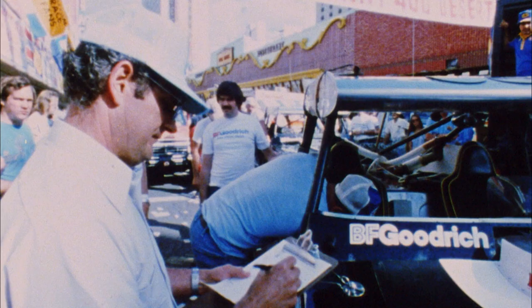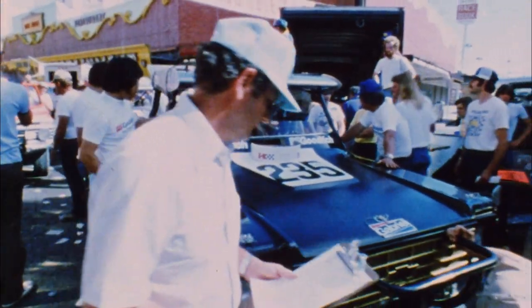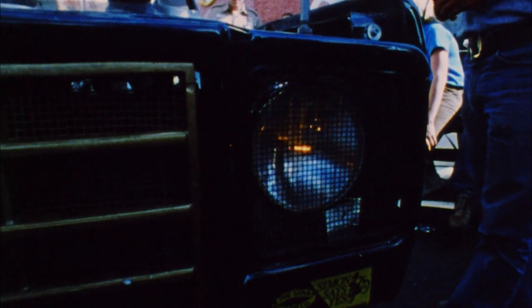Inside okay? Yeah. Very good. Front in. How about some headlights? Good luck.